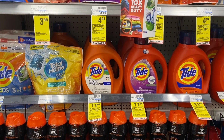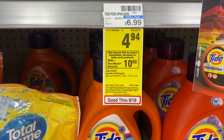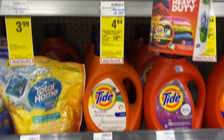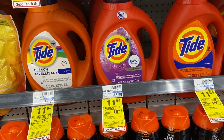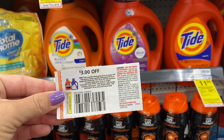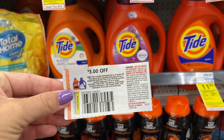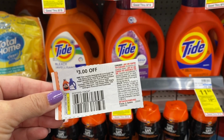Now we're gonna add some laundry care products to our spend $30, get a $10 Extra Buck deal. So first thing we're gonna grab is one of these large, large Tide liquids. They are $11.94. And in the PG insert, we have this $3 off one coupon. There is a digital, I believe, as well. So if you wanna use that instead, you can.